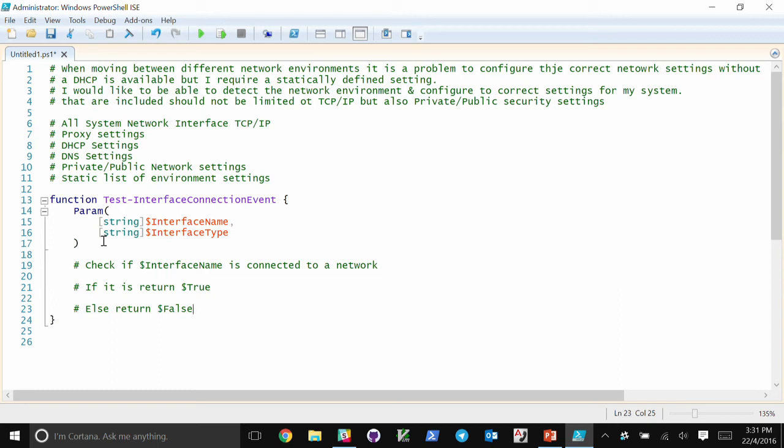So probably we will check that the event occurred, then we will check state, and then depending on state, we will reset or apply. I guess it depends if we call this Test-InterfaceConnection or Test-InterfaceConnectionEvent. But since we are doing the actual trigger event, you're correct. See, we could have implemented the wrong thing. Check if interface name connection state changed, but if we're checking it's changed, from when?